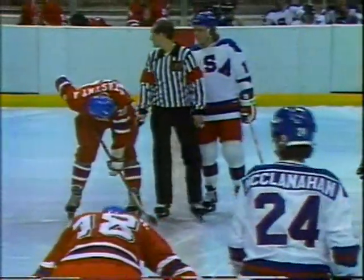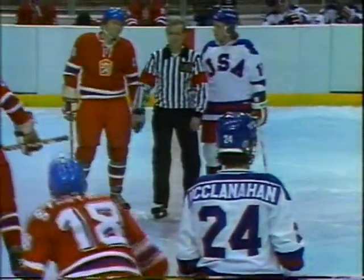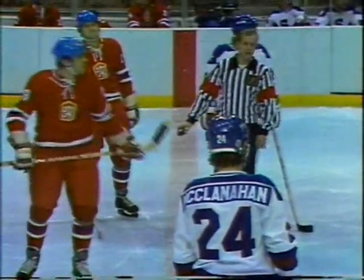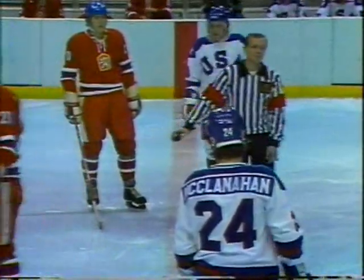And the Stachny brothers, the starting forward line for Czechoslovakia. And Peter Stachny, number 26 at center. Number 10 for the USA is Mark Johnson, the starting center. He has McClanahan on the left side. And we just have a momentary delay here as the referee goes over to the timekeeping bench. But it's a very important game time for both teams.